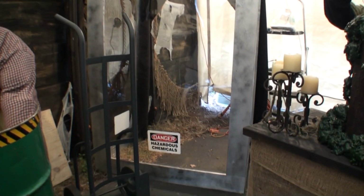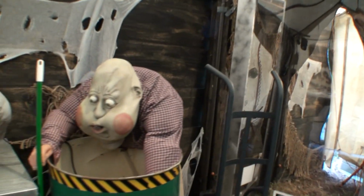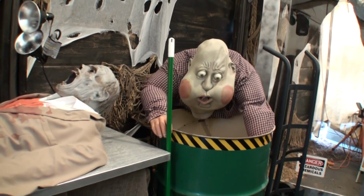And here is the gas chamber. Of course, the gas chamber is not out. It's just the frame. But I needed to show that's where it's going to be. And Fat Guy Puker's out. And he's just hanging out. He's not hooked up either. And I've got to kind of fix his chin. It's kind of sagging there. But he's ready to go soon.